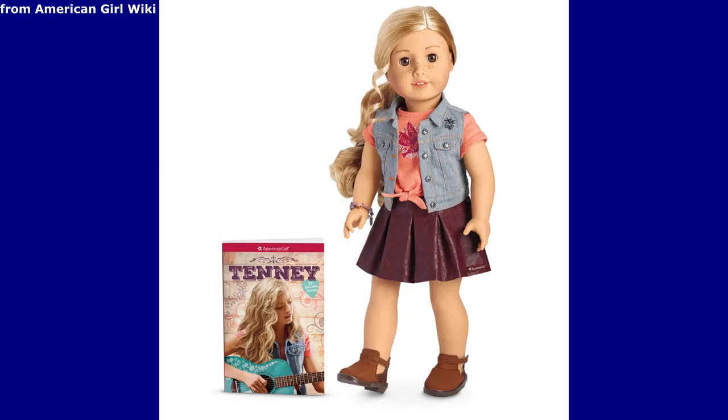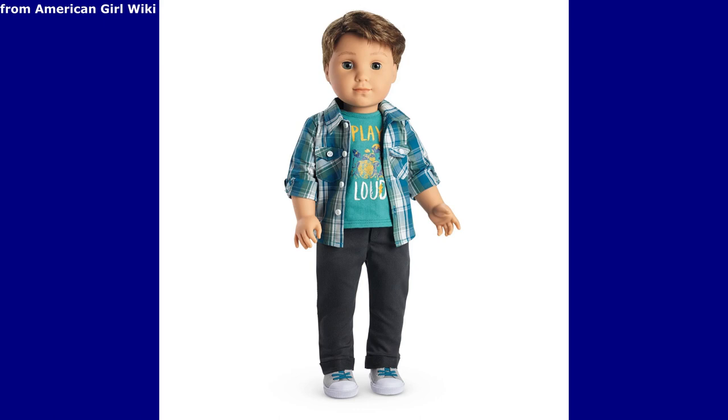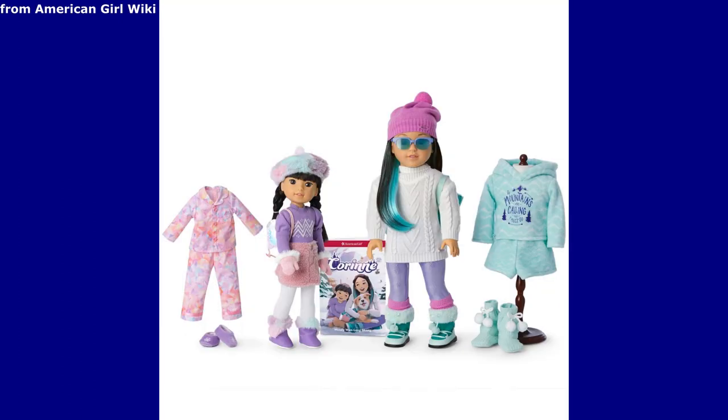Everyone's favorite doll to hate, Tenny Grant, was allegedly intended to be the Girl of the Year in 2017. It has long been suspected that Tenny was originally intended to be Girl of the Year, largely because her collection is larger and more expansive than the actual Girl of the Year, Gabriella, as well as having a companion doll, something that had been done only once before in the Girl of the Year line with Krissa and would be repeated 5 years later with Corinne.